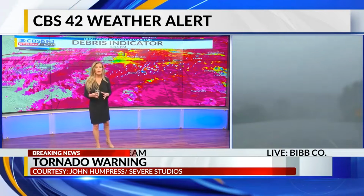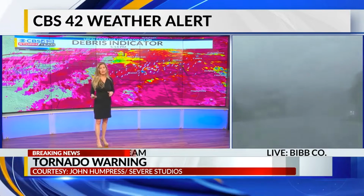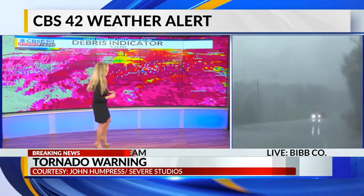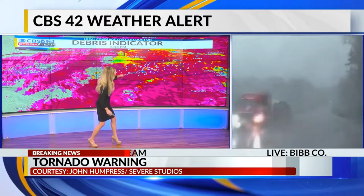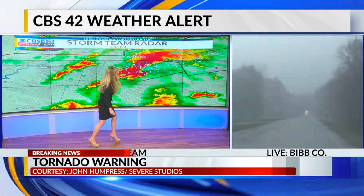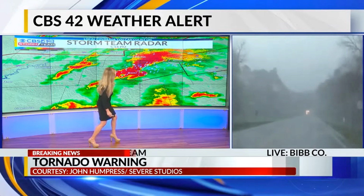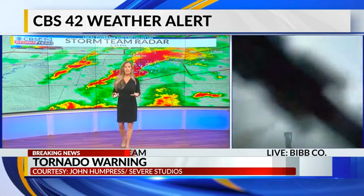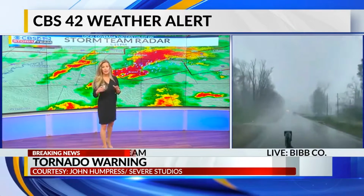That is debris being lofted into the air, so that is a clear indication that a very large tornado is on the ground. When you see a distinct blue circle like that, that is extremely dangerous. We're seeing the hook on the radar picture just east of Brent. This is tracking towards northern Chilton County and southern Shelby County. Thankfully, not the Indian Springs area like we saw earlier.